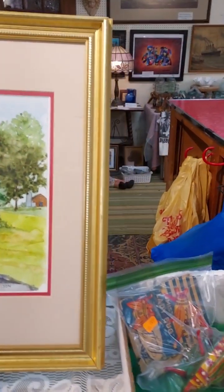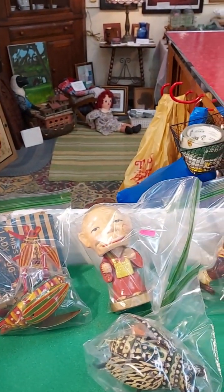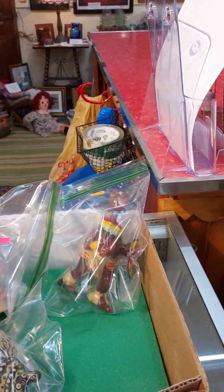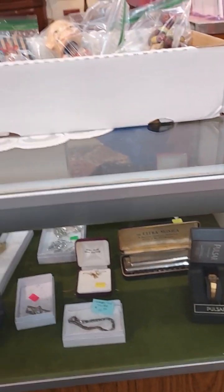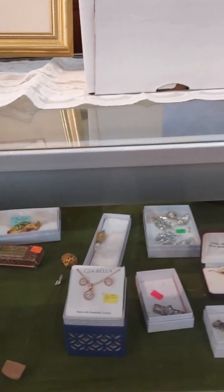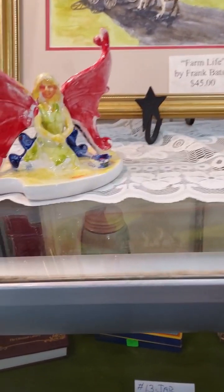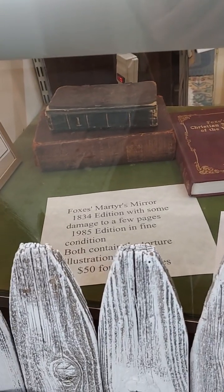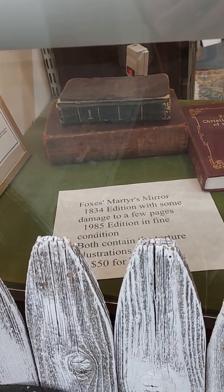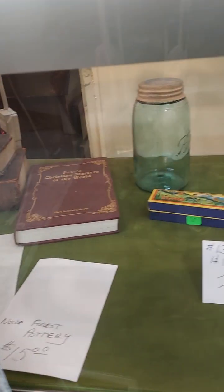And we have some antique toys. These are mostly from the 40s and 50s. They sell pretty well. We only have a few of these left. And we don't do much in the showcase, but every once in a while we'll get some jewelry. Currently have a bunch of harmonicas or mouth organs, and for people that are interested in the Bible, they might want to be interested in this. It's a Fox's Martyr's Mirror 1834 edition. There's a 1985 edition too, and they're selling both those as one unit.